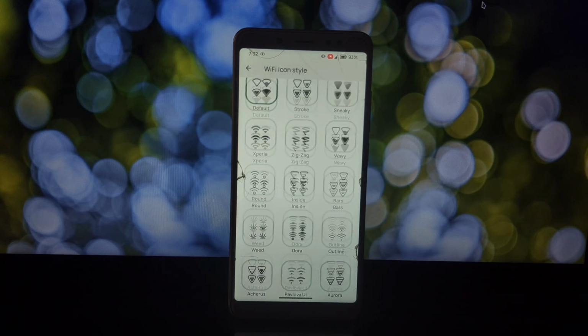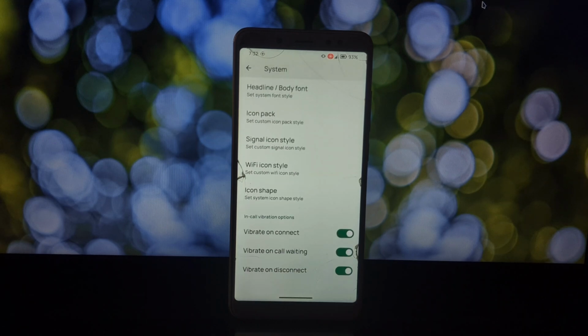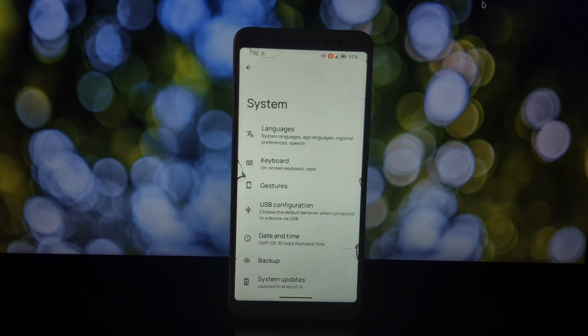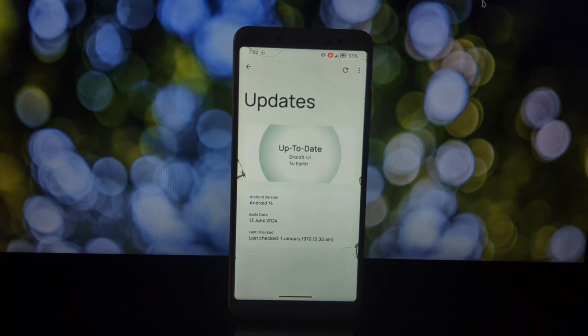One of the biggest hurdles with custom ROMs is compatibility with Google services. Thankfully, the Droid X UI passes SafetyNet with flying colors, both rooted and unrooted. This means you'll have full access to the Google Play Store and all your favorite apps.